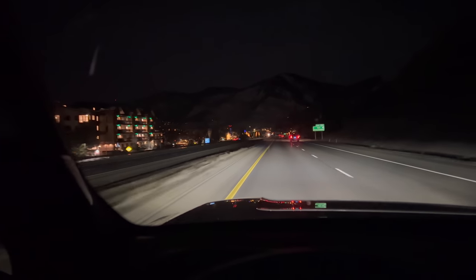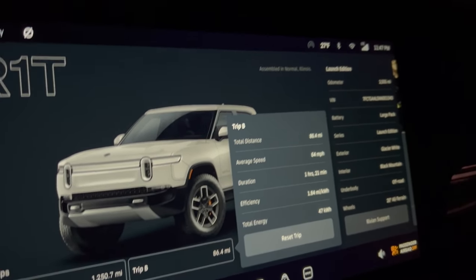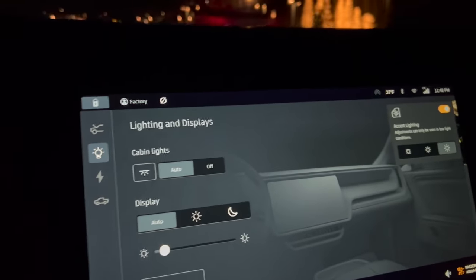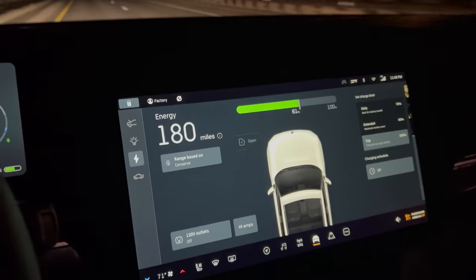And welcome to Vail, Colorado. You're pretty much looking at it. The town is squished right in between the ski mountain. We ski here quite often, actually love it here. And let's take a look at the stuff. 47 kilowatt hours to get here, 86.4 miles, of course, 1.84 miles per kilowatt hour. And in terms of percent, oops, wrong one. Let me hit the correct button. Got to hit it with one hand. 61%. So really not bad.